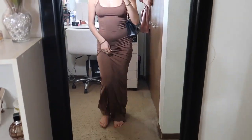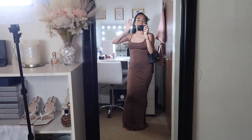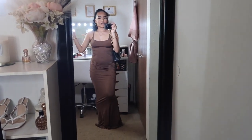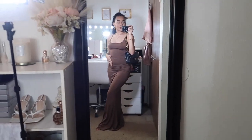But I just love how this dress looks. You can literally sleep in this, go out to eat dinner, whatever. It's literally a whole entire look, and it actually kind of hides your cellulite too if you have any. So yeah, this dress is so worth it.